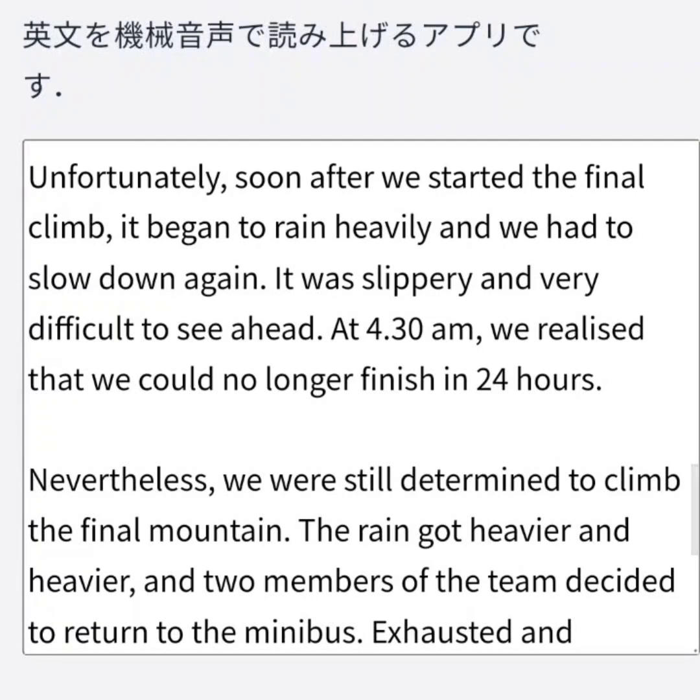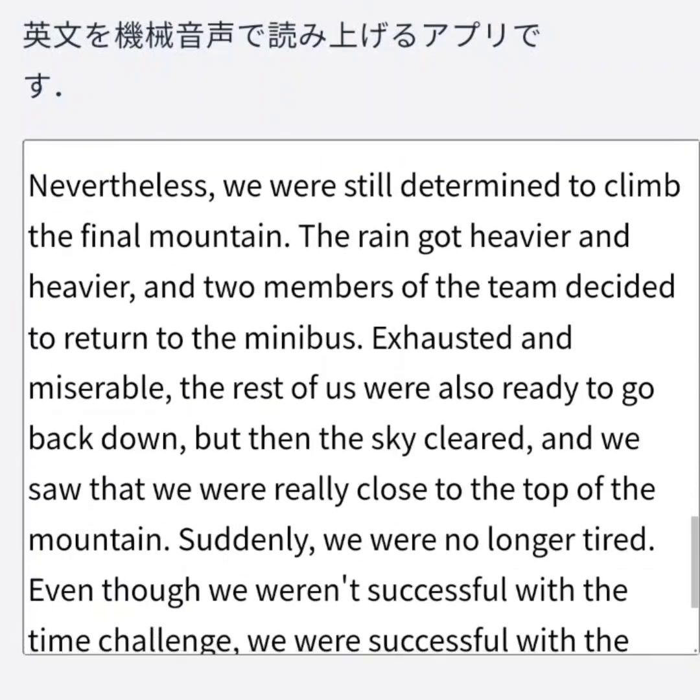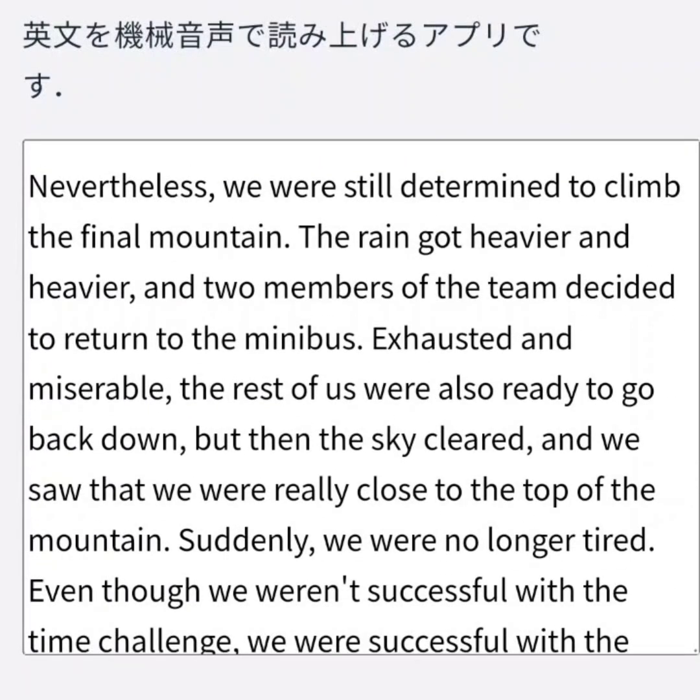Unfortunately, soon after we started the final climb, it began to rain heavily and we had to slow down again. It was slippery and very difficult to see ahead. At 4:30 a.m., we realized that we could no longer finish in 24 hours. Nevertheless, we were still determined to climb the final mountain.